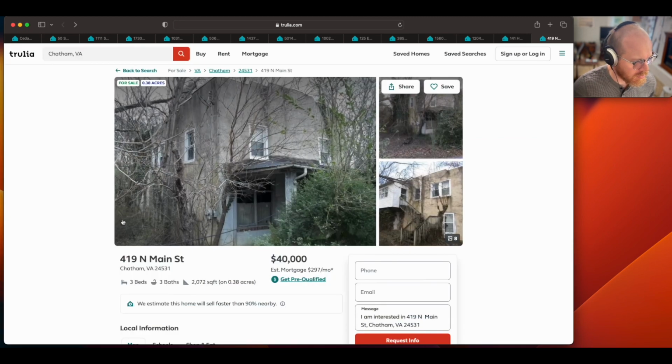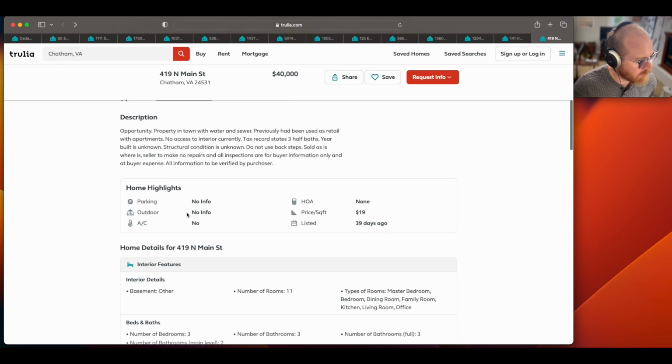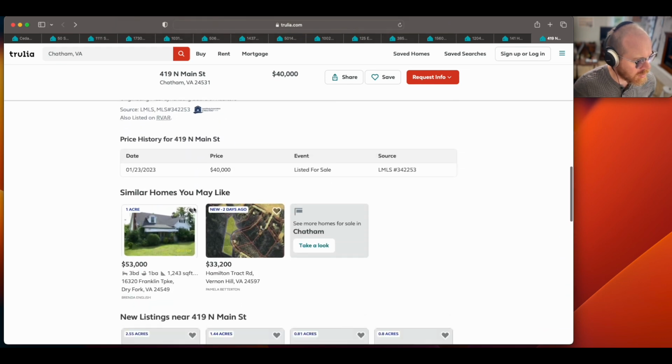Let's see what the history is. Opportunity, property in town with water and sewer. Previously has been used as a retail with apartments, no access to interior currently. Tax record states 3.5 baths. Year built is unknown. Structural condition unknown. Sold as is, where is. Seller to make no repairs. All inspections are for buyer information only, at buyer's expense.